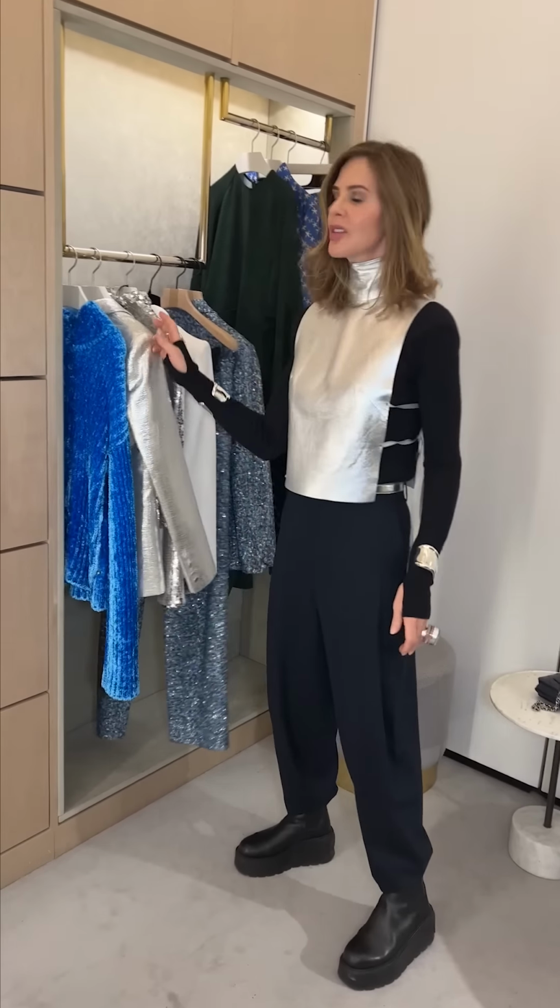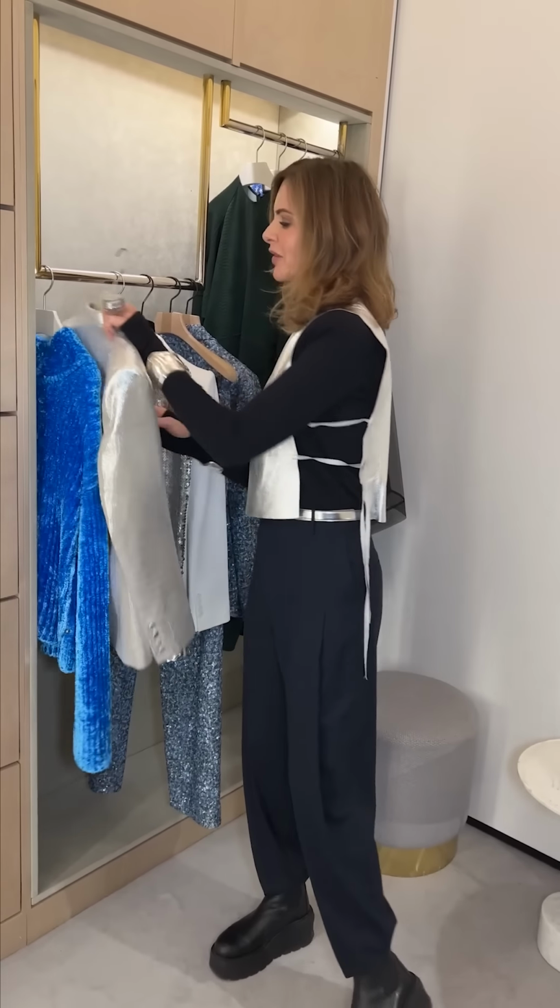This is also cut on the bias sequins, and that's why it works so well, because the sequin really should be this way, and they've done it this way, and it just gives a really beautiful shape to the sequin. Super, super special top.